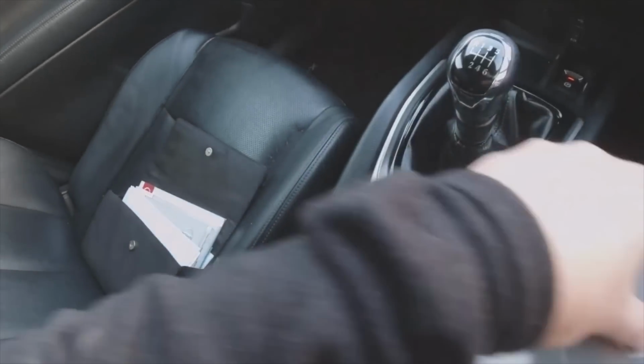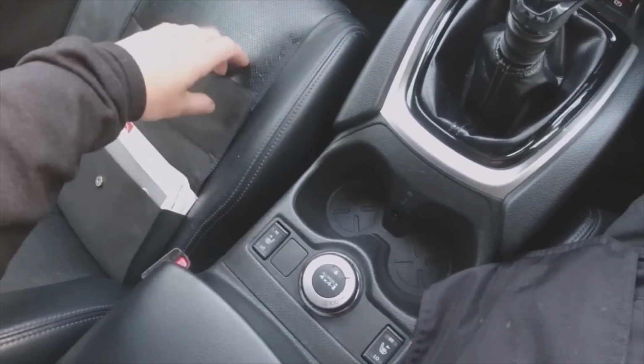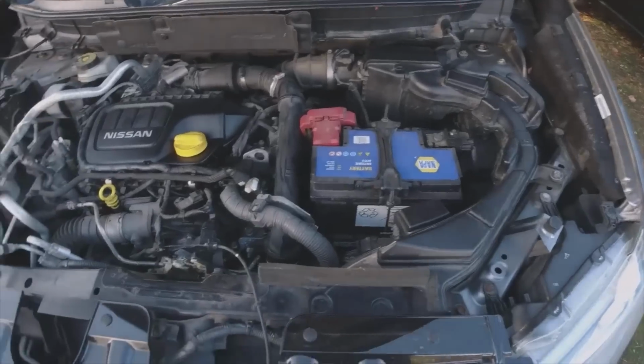This owner doesn't strike me as someone that would skip one. I guess we might have the COVID gap, so there might be one less service there, but yeah, pretty much full. We'll go through the rest of the receipts and check it out for sure, but let's have a look under the engine bay. So all looks honest in here.